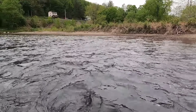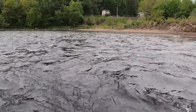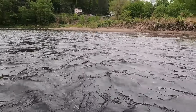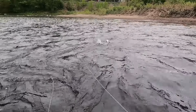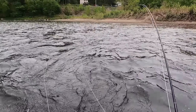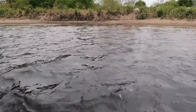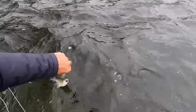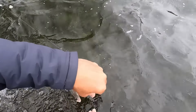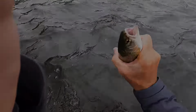There he goes. Oh, geez, little guy, fingerling. But who knows how he was even hooked. Probably foul. No, he's not. He's in his mouth. Oh, he's not that little. I thought he was little, but he's not. Nine, ten inches. Okay. Let me get him off.